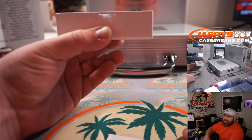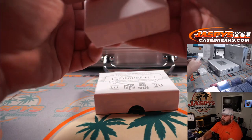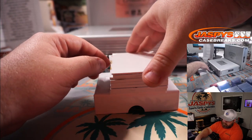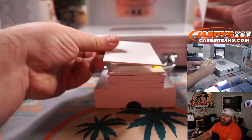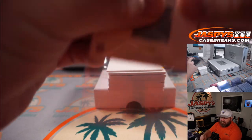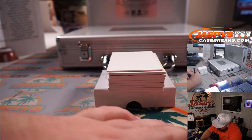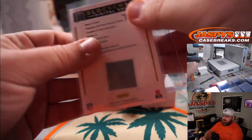We got a blockchain that's upside down on the top here. So interesting. The mystery. I don't know if you guys have seen, blockchain cards are taking off. So, blockchain to start is Derrick Henry. Blockchain patch autograph. That is Tennessee Titans and Joshua Hoffman. There we go. Tennessee Titans.